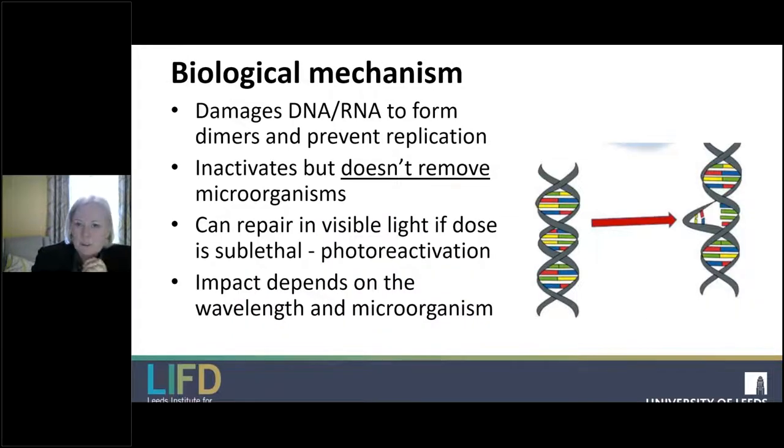So what does UV do? So UV is a biological mechanism. It's not a physical removal, and it basically damages the DNA of bacteria or the RNA of viruses. So it breaks the strands and it forms these things called dimers. And it basically puts a disruption into the RNA or DNA and it stops the microorganism from replicating. So it doesn't actually kill it as such, it stops it being able to replicate and therefore inactivates it. And it's worth remembering, it does not physically remove it. So it will still be present in the environment, but dead.